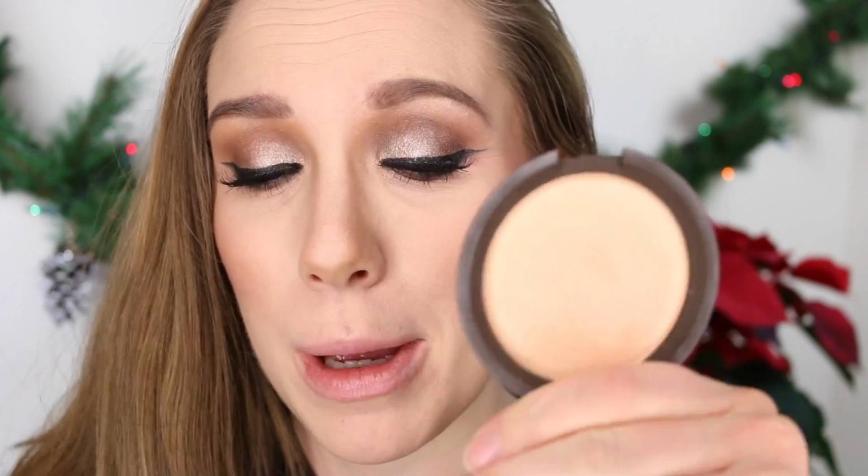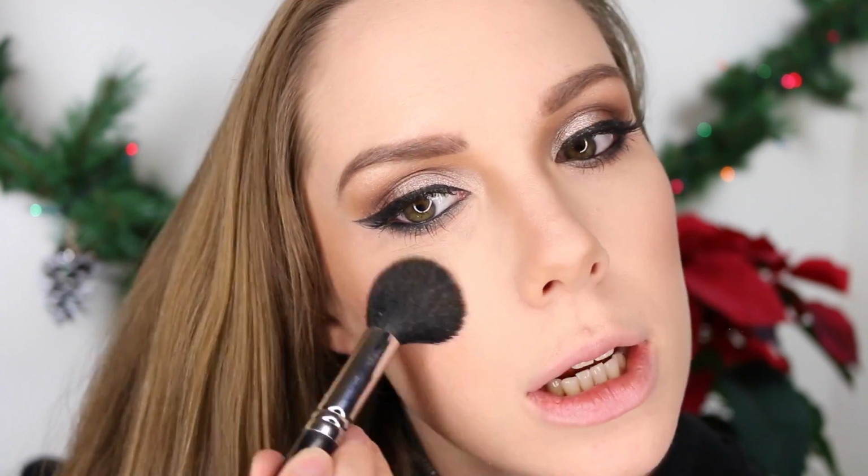And not that this look needs much more glow, but let's be real, you always need more glow. So I'm going to take Champagne Pop, and I'm just going to put it on top of where that blush is sitting. Now I'm just going to conceal my lip line with this Kat Von D concealer.